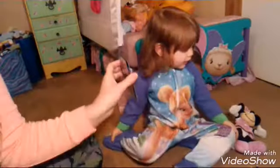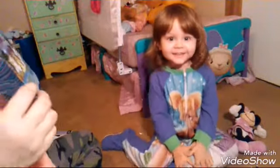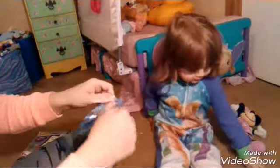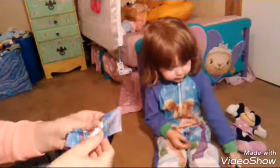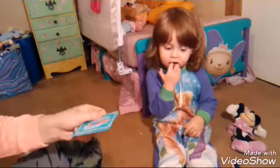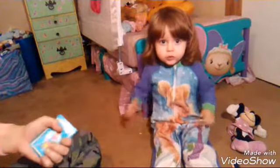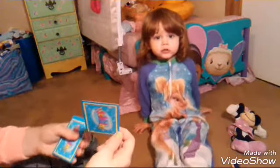Okay, we're going to open a series 1. Look, we're going to open series 1. Tell them. Say series 1. Webkinz. Ready? Here it goes. Let's see what they are. It says, on this one, it says 5 trading cards and 1 featured code card per pack. So here we go. You want to show the cards up here? Come over here. You don't want to? You want me to show them? Yes.